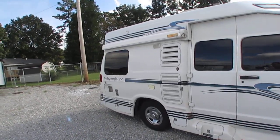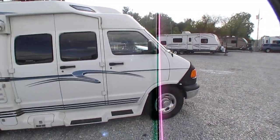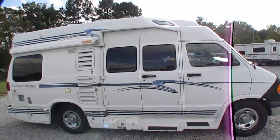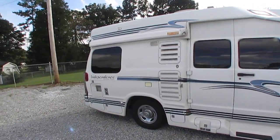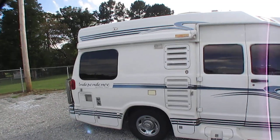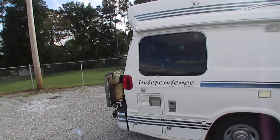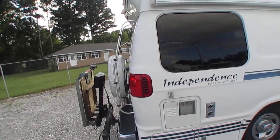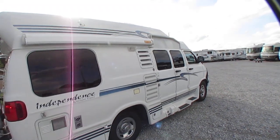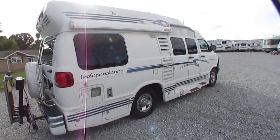20 foot long, only 43,000 miles, folks. Got good looking Michelin tires that look almost brand new. In 2013, the previous owner had a brand new 2.8 Onan generator installed that's running right now, powering everything in this little motorhome. These things get incredible fuel mileage, right around 15 miles per gallon. They're easy to drive, easy to park. It is a wide body, so you get a bigger bed in the back.